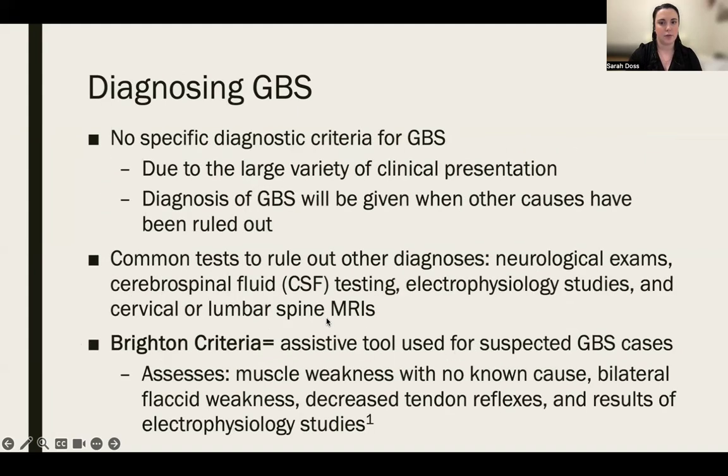How is GBS diagnosed? There is no specific diagnostic criteria for this syndrome. This is due to the large variety of clinical presentations and symptoms across the patient population. To diagnose GBS, many other neurological conditions must be ruled out. Common tests that are done to rule out other diagnoses include neurological exams, cerebral spinal fluid testing, electrophysiology studies, and MRI imaging. We do have the Brighton criteria, which has been developed as an assisted tool for diagnosing GBS. It assesses muscle weakness that has no known cause, bilateral flaccid weakness, and decreased tendon reflexes, and the results of electrophysiology studies.